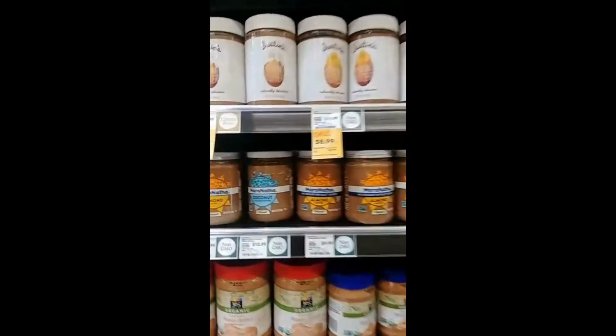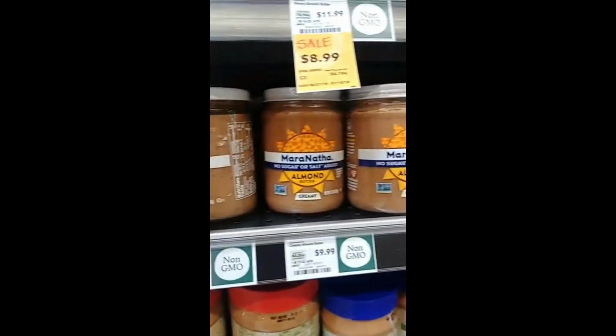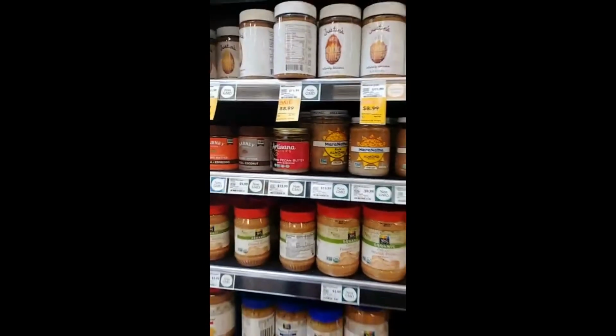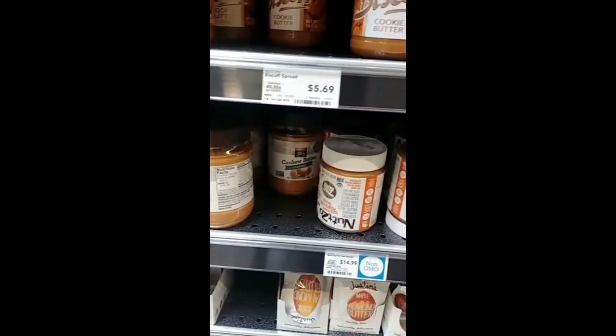So check these out. We have all of these natural almond, coconut, almond butter. Let's see what the carbs are on that. This would only be 3 net carbs per serving, so that is pretty impressive. There's also tons and tons of different ones. I've heard great things about these Nut Zeros.